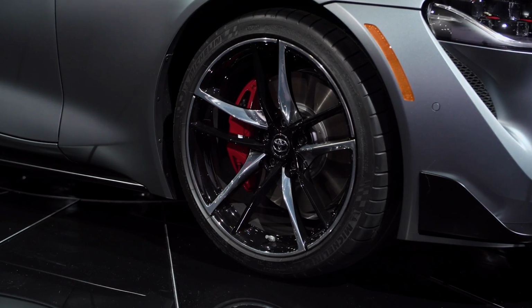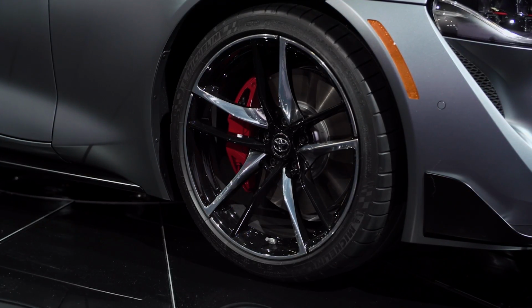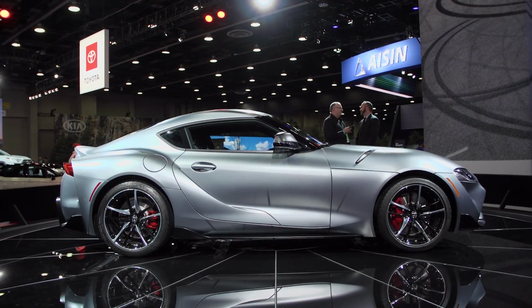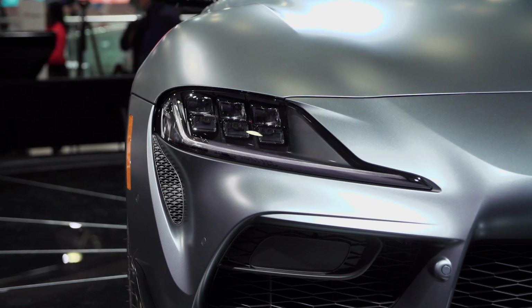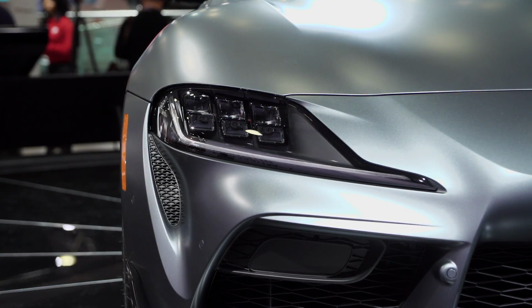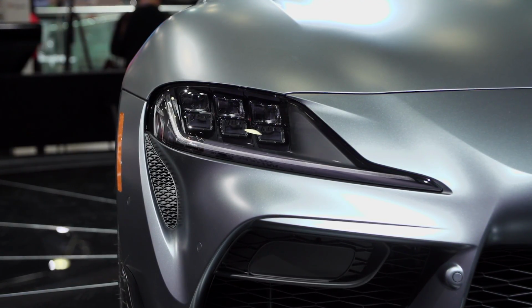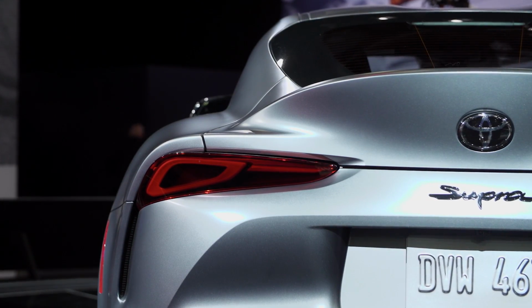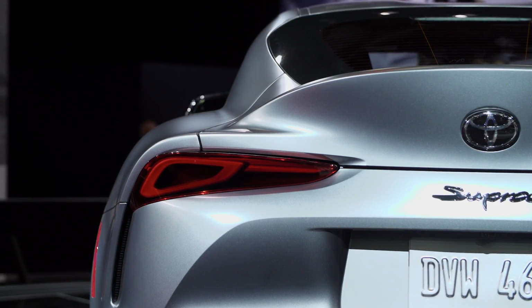Well, I would say that one of the heritage elements of Supra, of course, is a very robust platform, a robust powertrain, and of course the aftermarket learned that very quickly, that they could do things to even customize the car, and still it was a very durable, great quality platform to work with. We wanted to keep those elements.